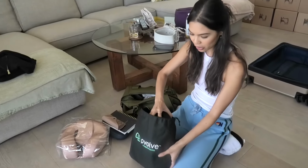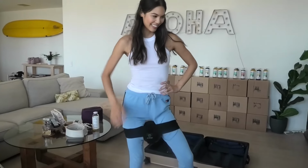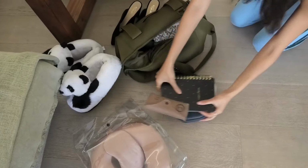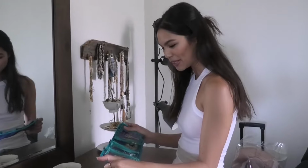When I travel in general, I tend to bring this because it's great to travel with, and they actually have a streaming online app where you can choose what kind of workout you want or what you want to target. Another thing I always have to have is my planner with me, because I swear I'm losing my memory. This is my mom's design.